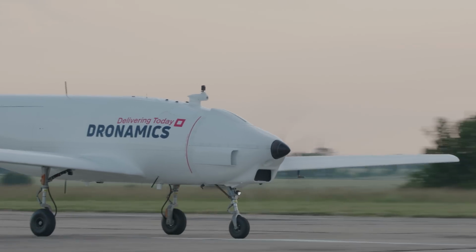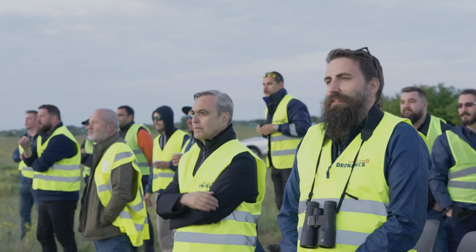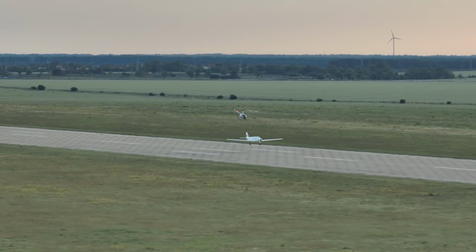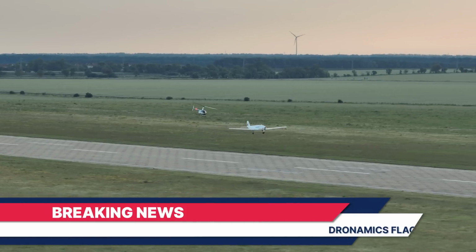It's accelerating now down the runway. It needs to reach a speed of around 65 knots. We're talking 100, 120 kilometers an hour to take off. It's off into the sky. It's up, it's away, and my goodness, it goes fast.